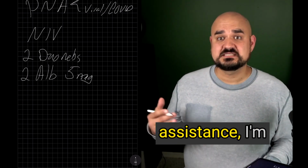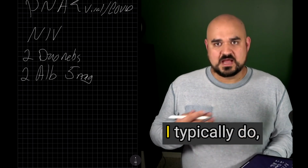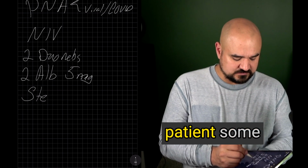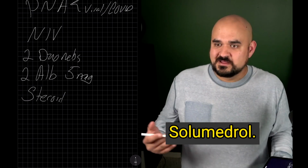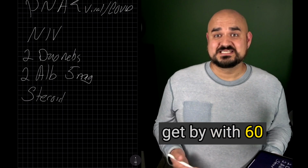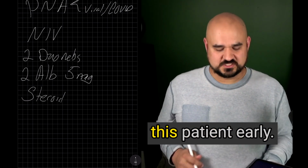If they need the assistance, I'm going to get them on non-invasive support, and then I'm going to give them steroids. I typically do Solumedrol is my steroid of choice, but get this patient some kind of IV steroid. Classically, we've done 125 of IV Solumedrol. More progressive thinkers are realizing that that's far too much. You could probably get by with 60 milligrams. Talk to your attending. Whatever dose your attending wants, just make sure we get steroids on this patient early.